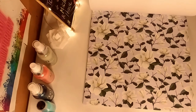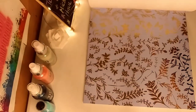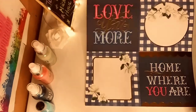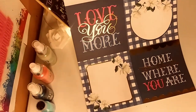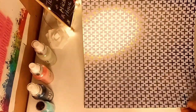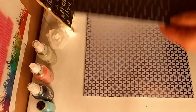Yeah, because a lot of my paper pads are incredibly feminine, and sometimes I need to make a card for a guy, like my husband. So it's really nice to have. Look, I love these cut aparts. Love you more. Home is where you are. Just beautiful. I love that. And the little foiled crosses on it. Beautiful.